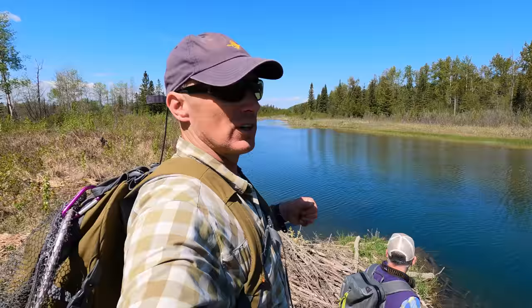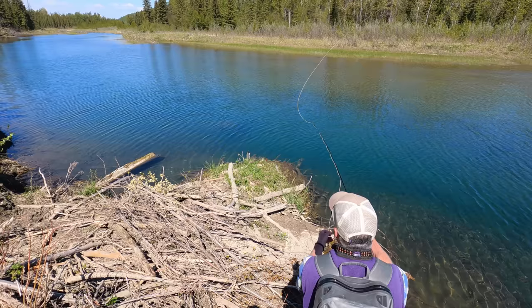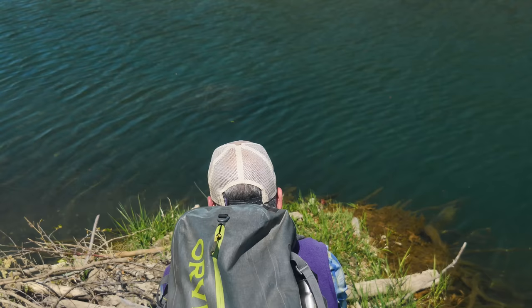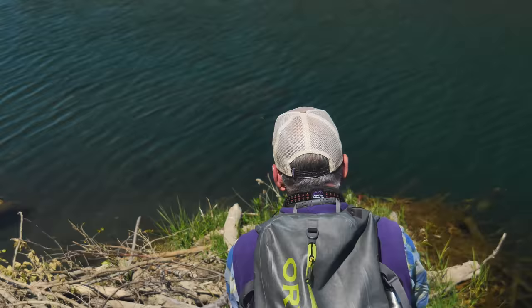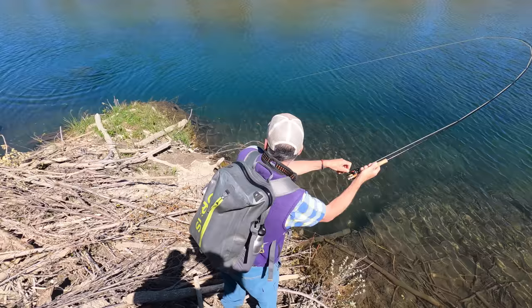So swing it to your left. There you go, perfect, man. Is he moving? Yeah, he's moving. Perfect. Nice. That's the sunken dry fly indicator. Now strip, get off the reel. This is a case where you have to strip around those sticks.